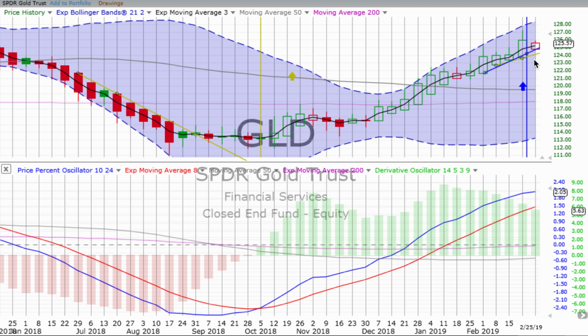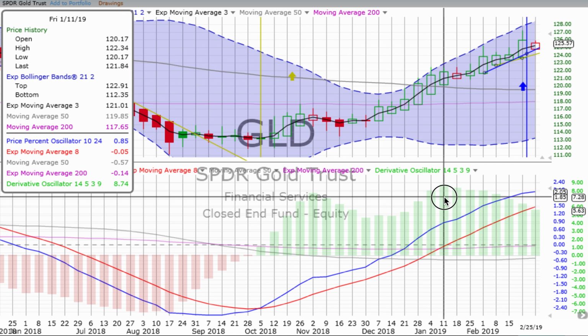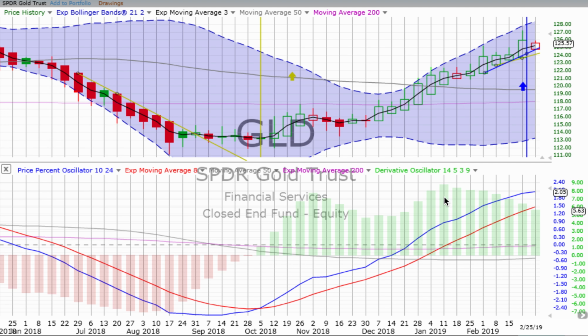We see that gold prices drop down to where on the Heikin Ashi candlestick, it's sitting right there on our 2-day trend line. Price percent oscillator weakening, has been weakening since it topped back on the week ending the 11th of January. Derivative oscillator, the price percent oscillator now going flat.